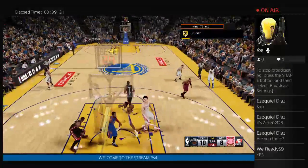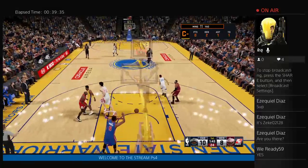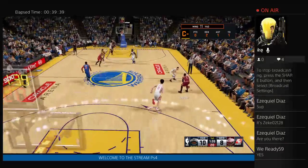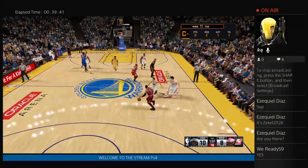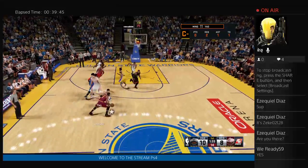To the paint. Wants to get it to Bryant and does. Good, and Curry gets the assist. Man, can you always depend on him to lead you to the right place with that pass? Money.